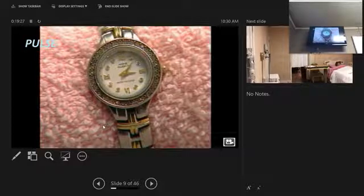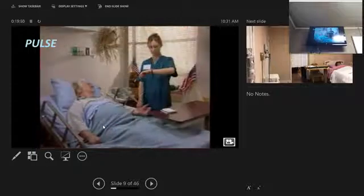Multiply the number of beats in the 30-second period by 2. This gives you the number of beats per minute. Record this number on your notepad. Remember this number if you are also counting respirations. If you will be checking the resident's respiratory rate, leave your fingers in place. If not, now is the time for procedure completion actions.